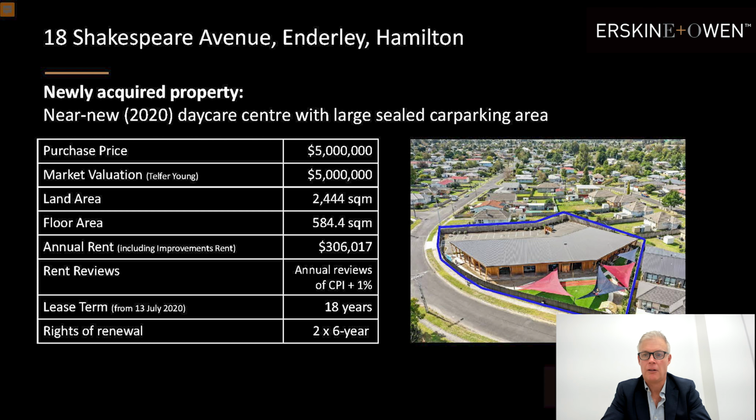And we've seen that during the COVID lockdowns the government continued to pay out to operators revenue based on pre-lockdown child numbers. So it's been quite a resilient industry and one that we're keen to keep investing in.